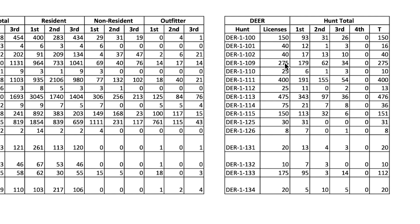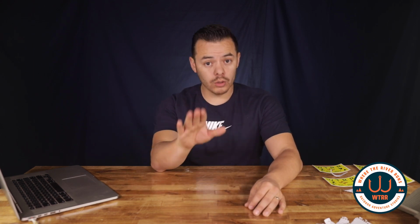The draw odds report will show you how many hunters drew the hunt as their first choice, second choice, and third choice. And you'll see that for the majority of hunts, except for cow hunts, that trend decreases. So you'll have 80% of the hunters that put it as their first choice, that top hunt, they drew it as their first choice. And then you have 20% or 15% drew it as their second choice, and 5% drew it as their third. If you look at the draw odds report, don't take my word for it. Go look at it, and you'll see those trends in almost every single hunt.